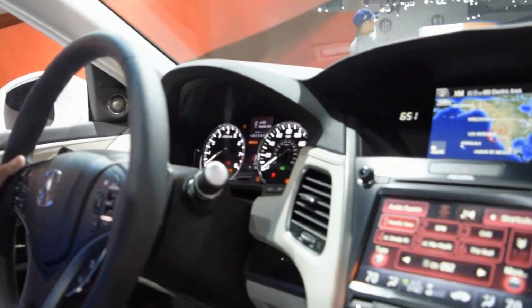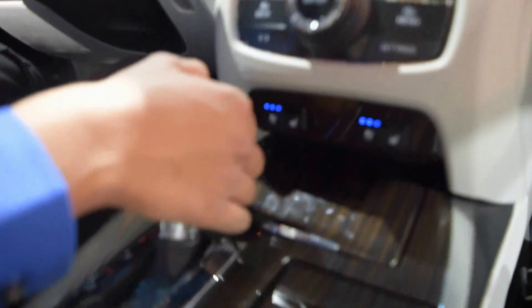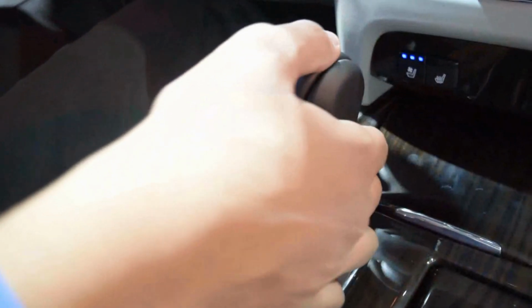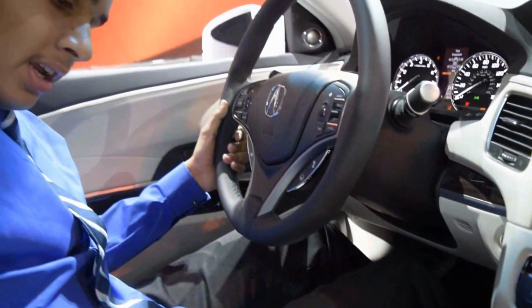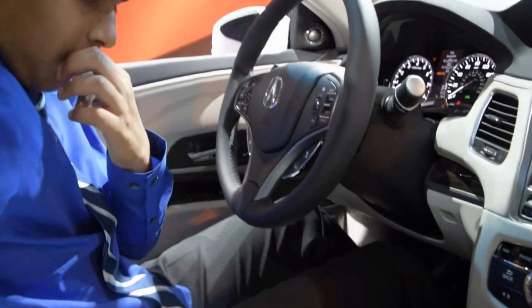Now coming to this transmission, it's a 6-speed automatic transmission. If you go for the hybrid trim, it will have the push button transmission selector with the 9-speed automatic. It's your traditional shift. You just put it up and then you do it like that. You have a sport mode for the paddle shifters right there, and you have an electronic parking brake and a brake hold function.